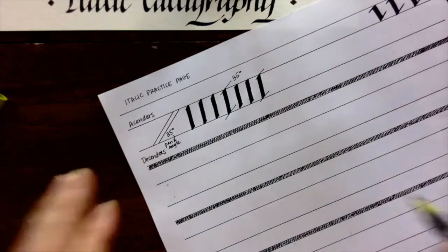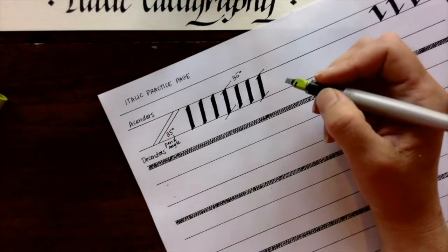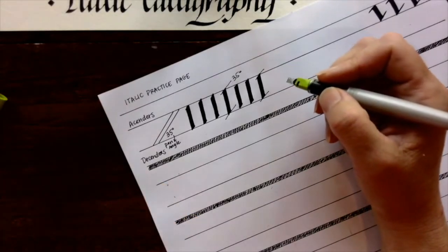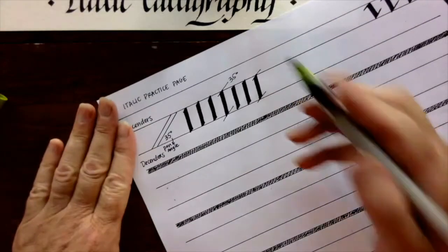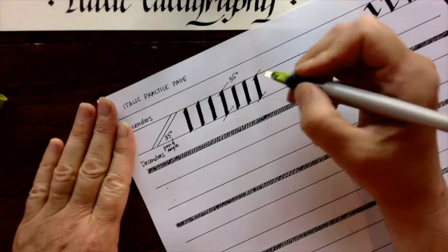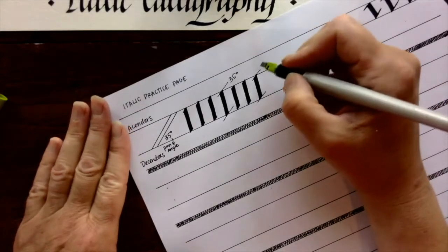Okay, once you've done a few of those, and you're getting used to your pen working, we're going to start with the first letter, which is going to be the letter N. And you see how I have my paper tilted a little bit? That's often best, and keep your pen at an angle, but also keep your paper tilted so you don't bend your back in an awkward way.